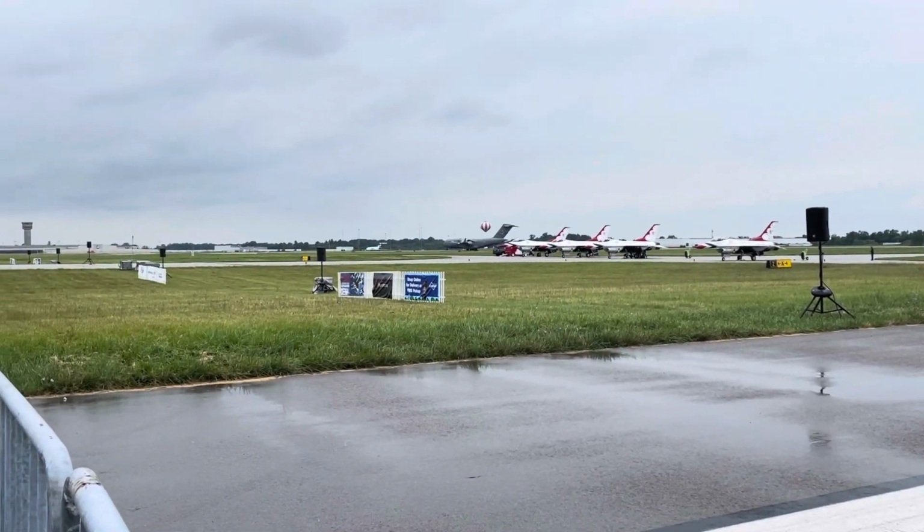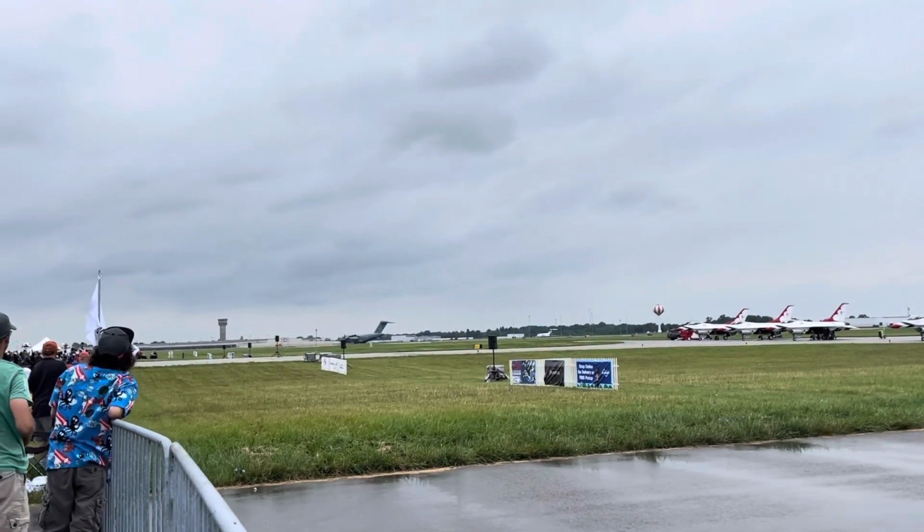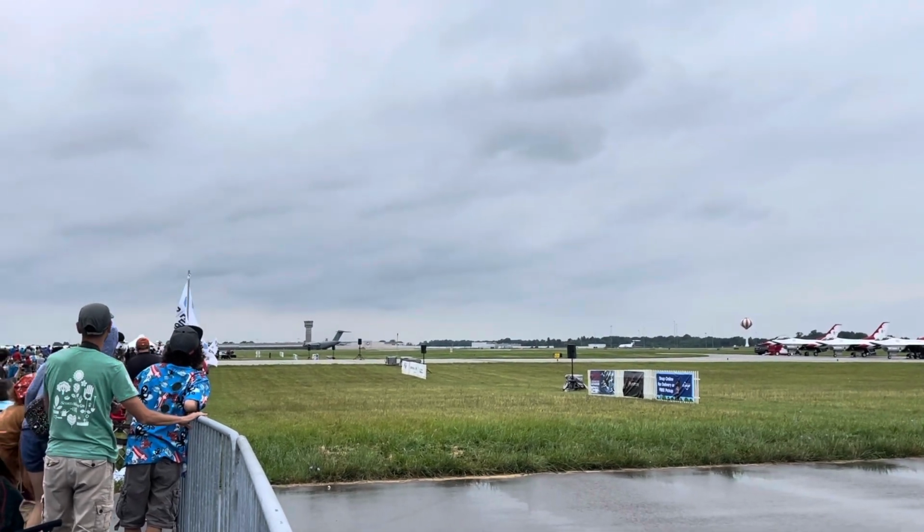Ladies and gentlemen, watch now as our crew demonstrates the extremely short landing distance of this enormous steadfast airlifter using just over 1,000 feet of runway to bring this aircraft to a stop.